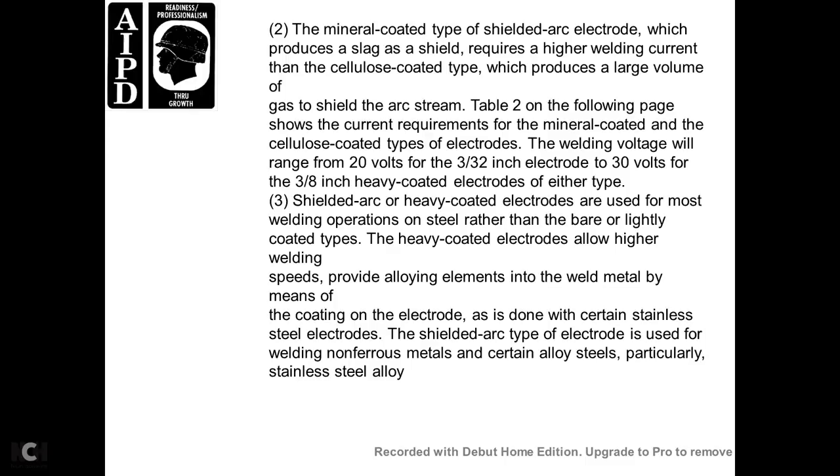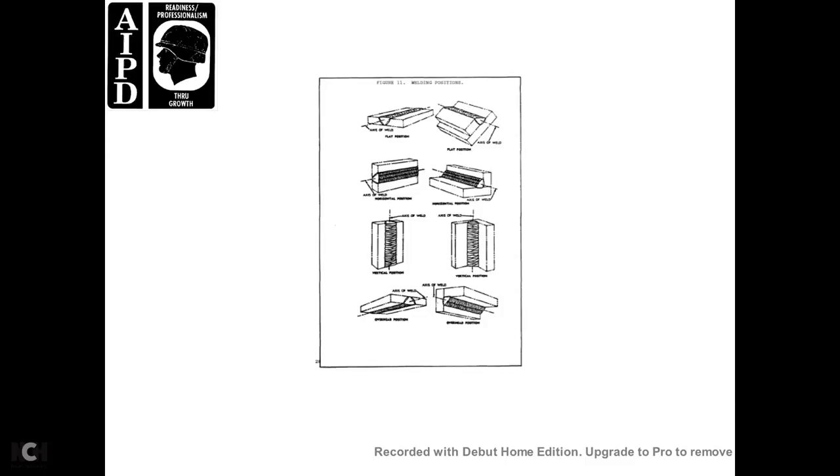Shielded arc heavy coated electrodes are used for most welding operations on steel. Rather than bare or lightly coated electrodes, heavy coated electrodes allow higher welding speeds and provide alloying elements for the welded metal through the coating of the electrode, as with certain stainless steel electrodes. Shielded arc type electrodes are used for welding non-ferrous metals and certain alloy steels, particularly stainless steel alloys. Figure 11 shows your welding positions: flat, horizontal, vertical, and overhead.